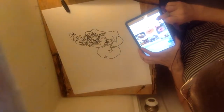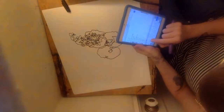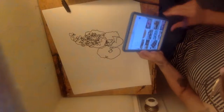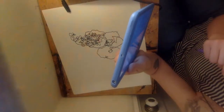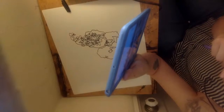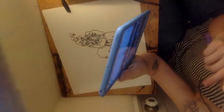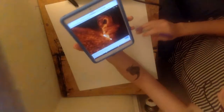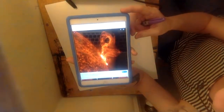Okay, so now I'm going to look up solar flare, and see if I get a good image for solar flare. Ooh, there's some cool stuff there. I know in third grade you all are studying the solar system. Look at that. That is so cool.